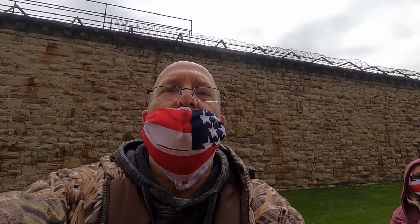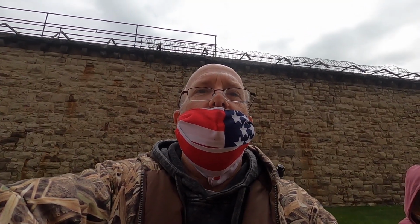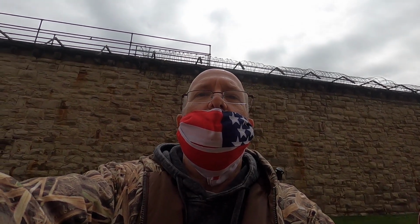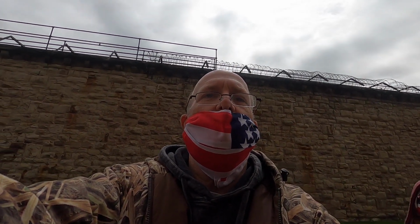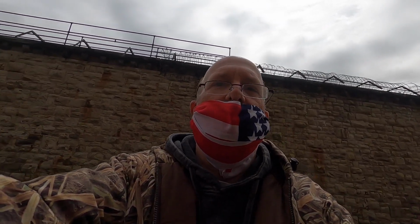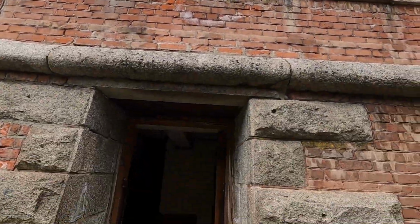Siberia East. These cells in the northeast corner of the cell house were used to isolate continually troublesome inmates from the general population. In 1960, the rooms in the tower above these cells and above West Siberia were converted into educational facilities, which included 6 classrooms, a library, and a teacher's office. All right. Oh boy, here we go back inside.